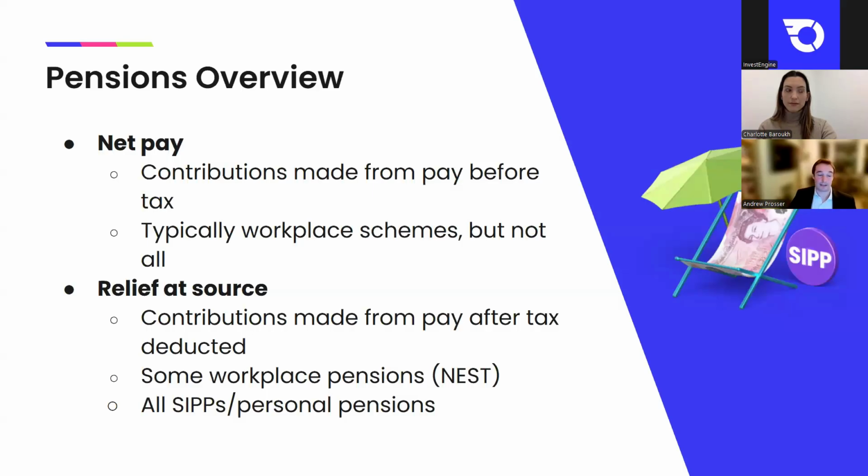And a really easy way to tell if you're looking at your employer pension, whether your employer is using net pay or relief at source, is just to look at your payslip. If your pension contributions are being made before tax is paid, then it's a net pay scheme. If they're being made after tax has been deducted, then it's relief at source. And as I said, all personal pension contributions will be relief at source.